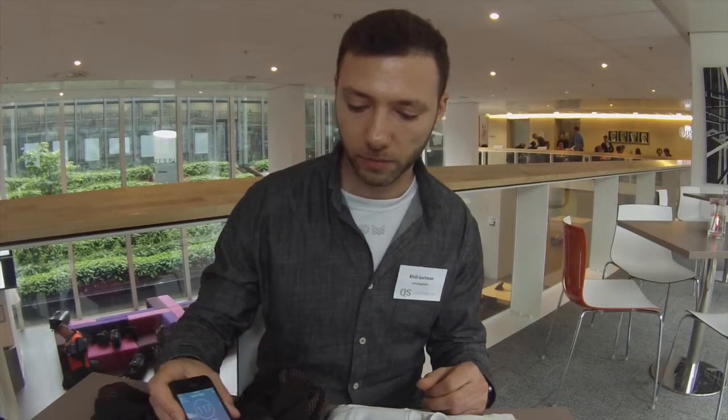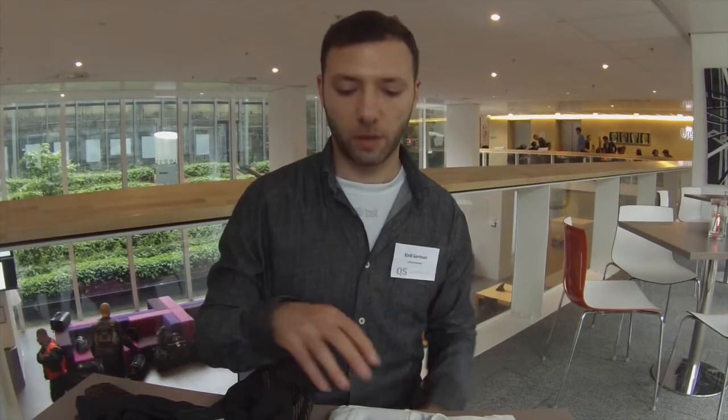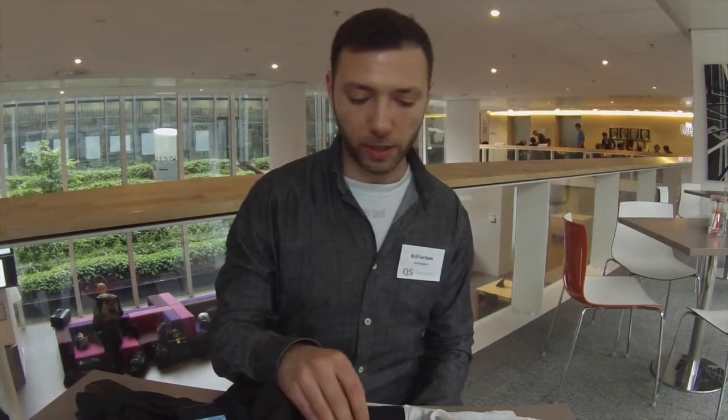And the data is not stored on that little box over there. It's stored in the cloud, or is it also stored on that box? So the box stores as much data as the battery will last for. It stores 30 hours worth of data, and then you don't need to be within the range of Bluetooth. You can always go back.